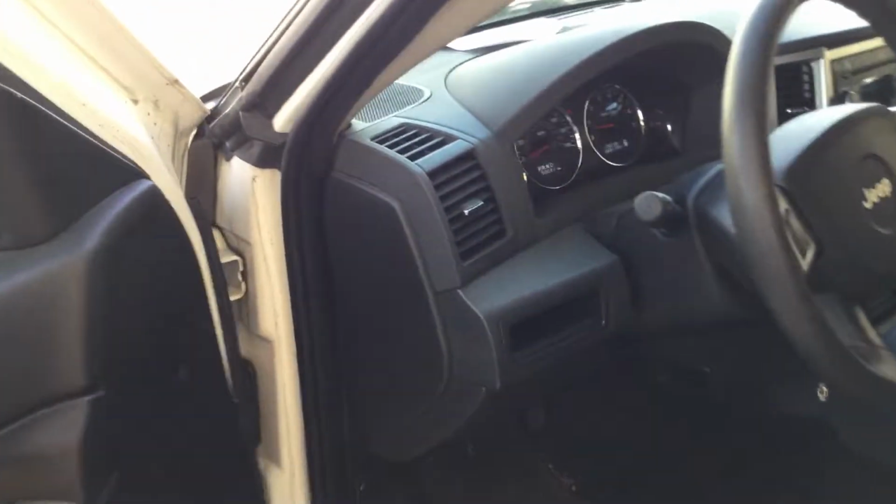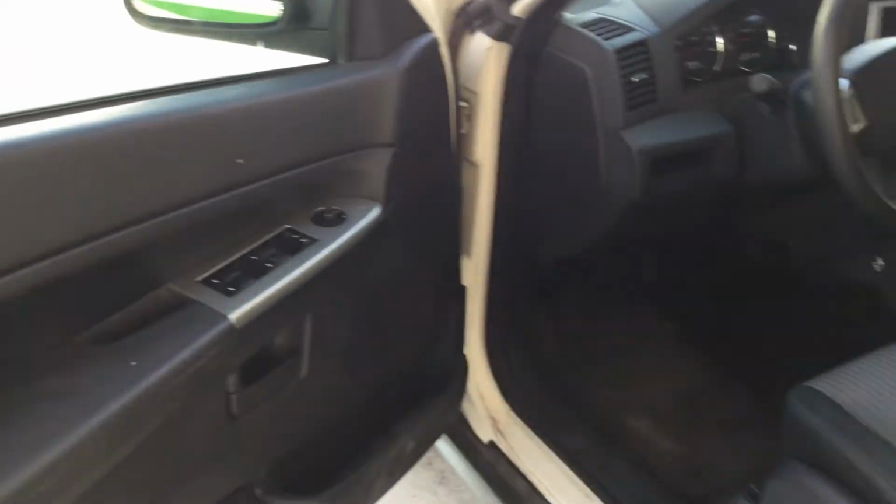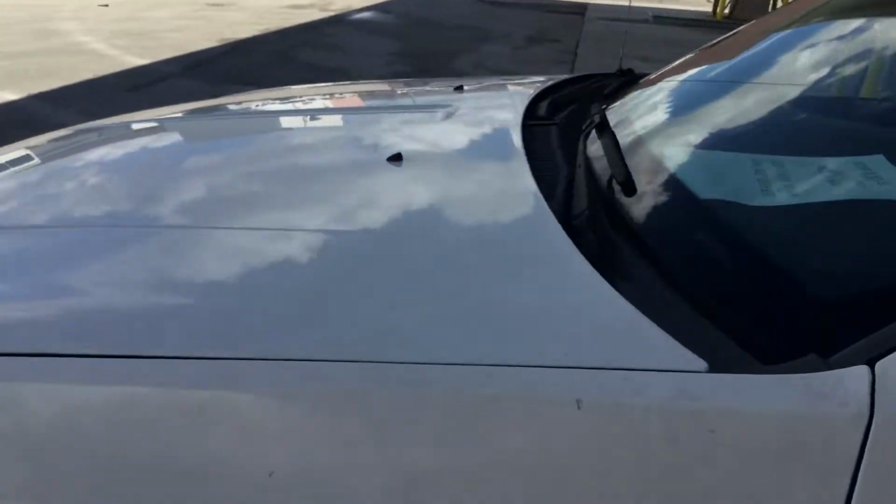The motor sounds good. The automatic transmission engages. I mentioned that the door feels like it's hanging, and that just may be a simple fix. I don't see any rust around the hinges, but when you close the door, you kind of hear, you kind of feel how it's hanging.